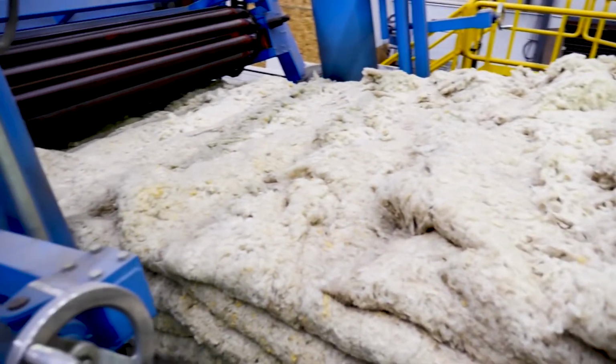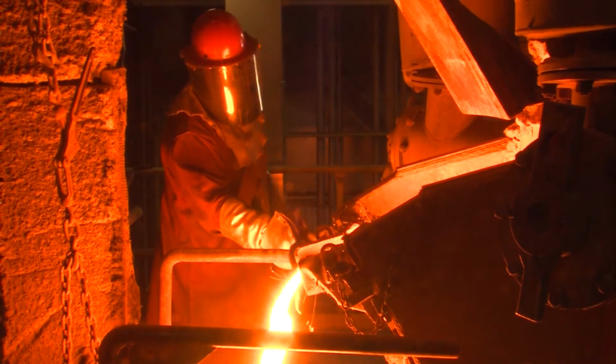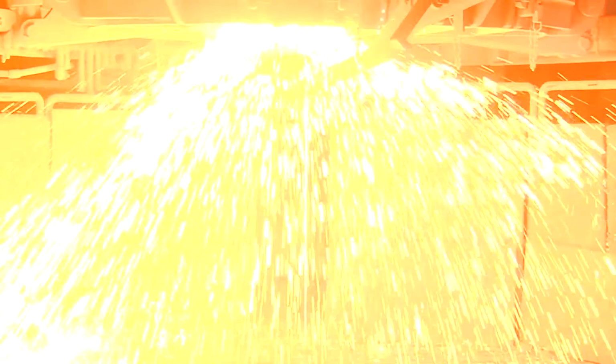In 2013, we acquired a business called Thermafiber, which is a mineral wool product. So actually it's made of waste material from steel manufacturing, but it melts at a much higher temperature, and so it's very, very good at both its thermal performance, but also its fire resistive properties.